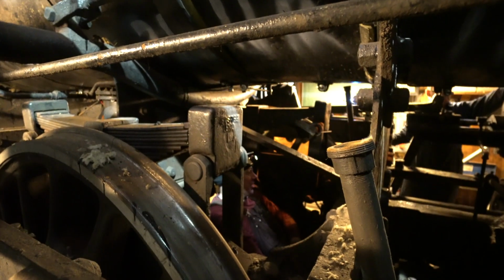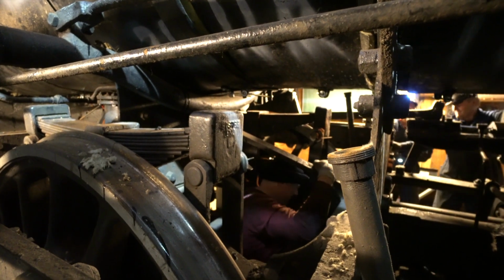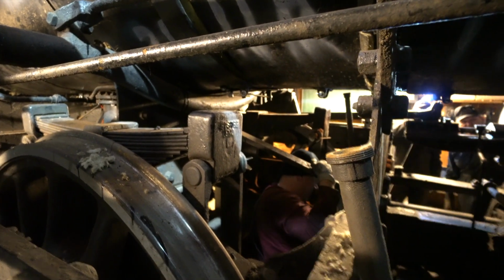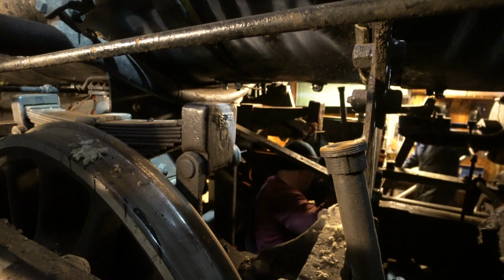Make sure that piece is really an extra piece. Ted doubts it. I don't know why. He's laughing or not? No, he's shaking his head.